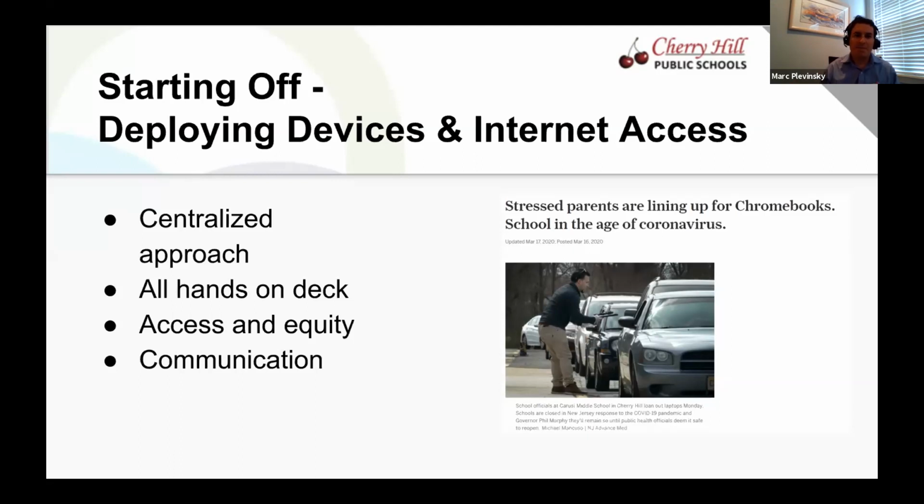And that access and equity piece was crucial to us. We did not want technology to become any factor in gaps for learning or in an educational divide. We wanted to be confident that any student in Cherry Hill who needed access to the internet or needed access to a device was able to get one. And we feel fairly comfortable, and very comfortable actually, that we were able to fulfill that.